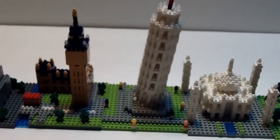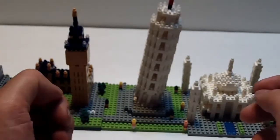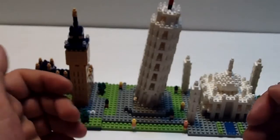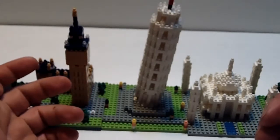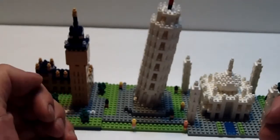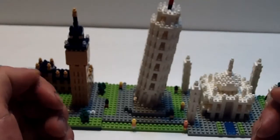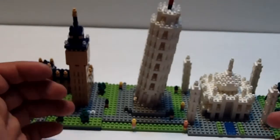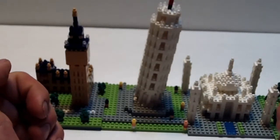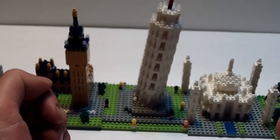Speaking of where you can find these, you do have some options available. You could go to the website nanoblock.com, where you can find the whole selection of what they have available, including the animal series. You can go to toysrus.com, although the selection may vary there. I've seen these in independent toy shops, independently owned toy shops anyway. I've also seen these at Barnes & Noble. So you have some options there.